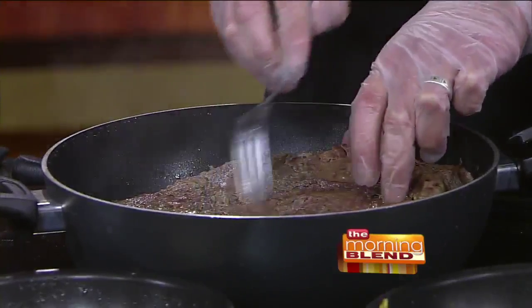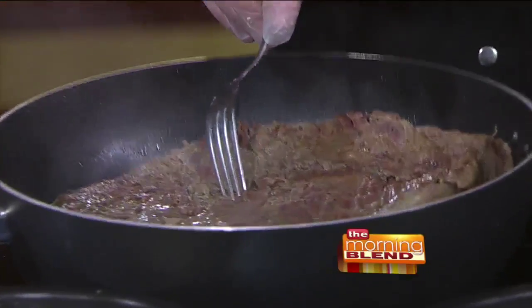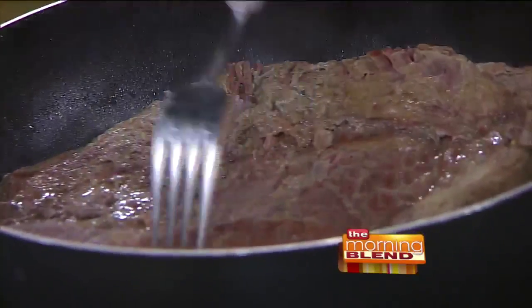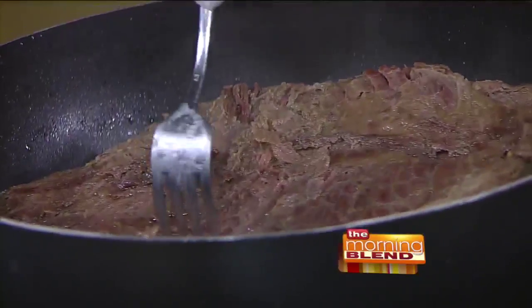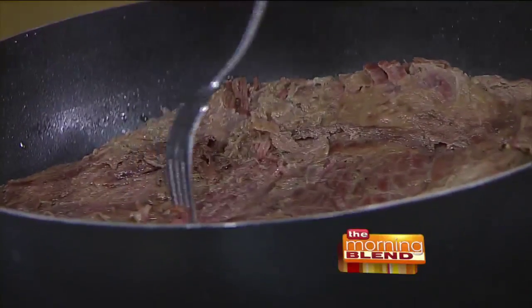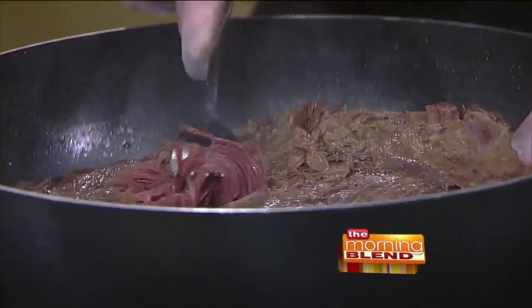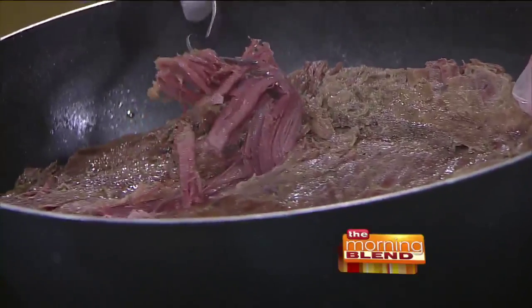Can you tip that up a little bit? There you go. You can see that there's a grain that runs down along the top of the brisket. And when you put your fork in there and you give it a little bit of a twist like that, you want your brisket to kind of come apart like this. See the way that it comes apart like that? That's the way you want it to be.